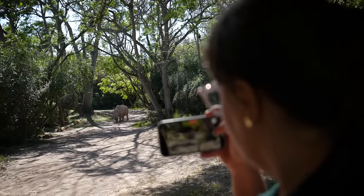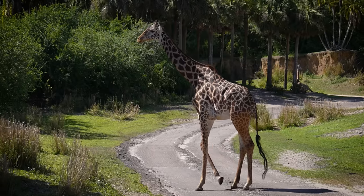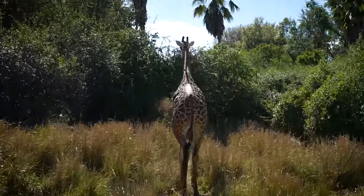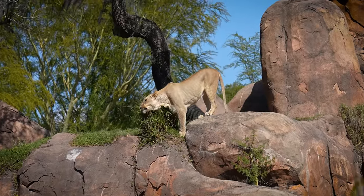Kilimanjaro Safaris is probably one of my favorite rides of all time. Me too. Every time we come to Animal Kingdom, we have to go on it. I love the giraffes. I love seeing the giraffes. What about you? I love seeing the lion, and he was just eating a big cat. It was a female, I think, actually. She was just eating.